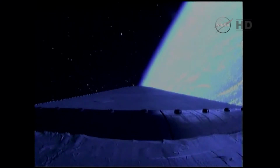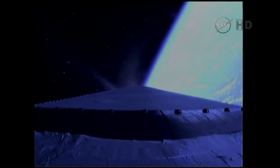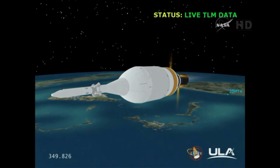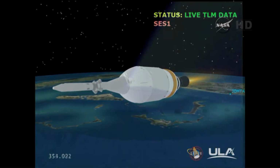We have stage separation. The nozzle extension is deploying. Standing by for igniter spark. And we have igniter spark, and we have ignition. Ignition on the second stage. Second stage chamber pressures beginning to rise.